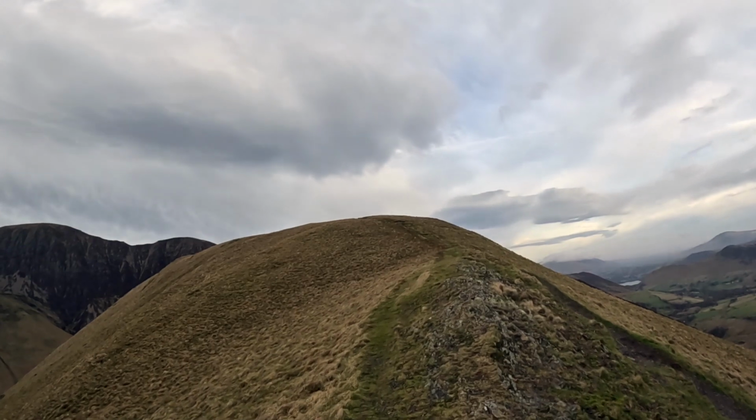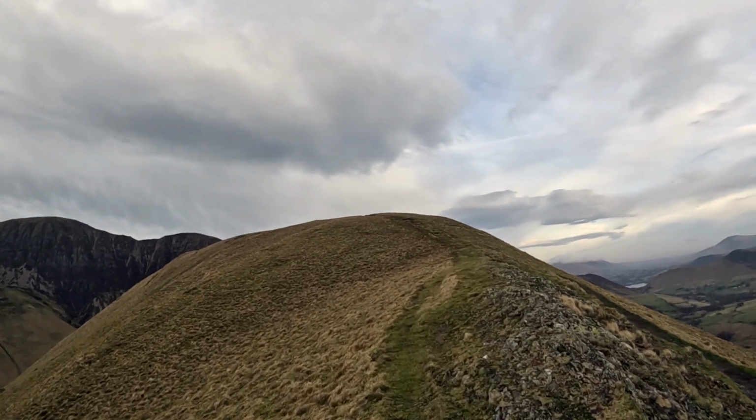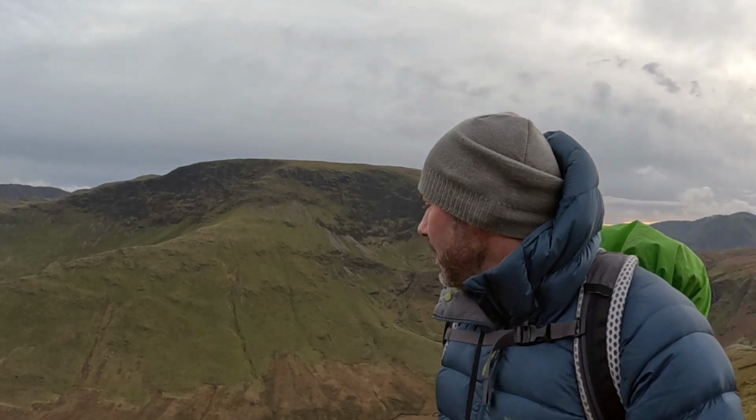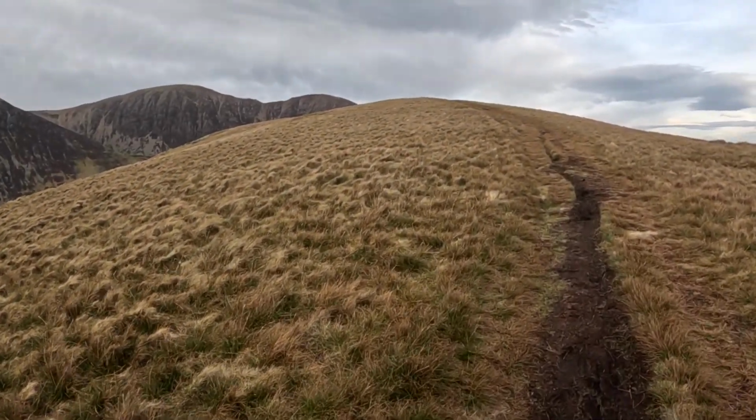So there is the top, unless there's a bit behind it, and then that'll be the top. From the road, the rise up to this one's probably about 1,000 feet. So it's decent, but it's in stages. The first one's the stiffest. Then once you've got up that, it's alright really.